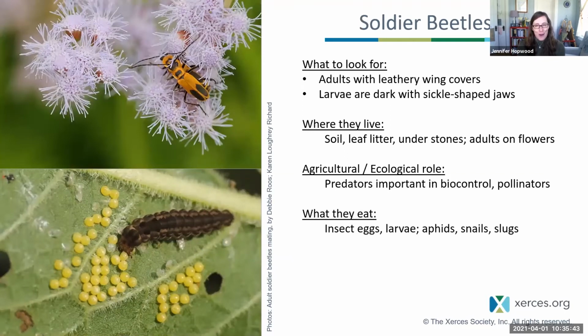Another group that contributes to crop pest control are soldier beetles. You can see in this picture down here, this is a larva, and that larval stage has sickle-like jaws and is hunting in the soil or in the leaf litter, occasionally on plants. And they'll eat life big and small. They'll eat small insect eggs, and they'll also attack larger animals like slugs or snails. The adults have leathery wing covers and are found on flowers, drinking nectar and pollen. They can also be predatory too, hunting on vegetation or in leaf litter.